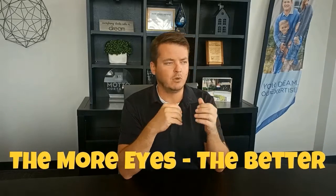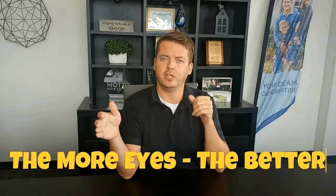And what that means is we want as many eyes on it as we can. We've all heard of houses going over this price. That's still very much an option, very much something that can happen here. But we need to price it correctly so that it's off the market in the first 5 days. Something like that. We don't want to have to take a price reduction. We don't want to have to take 2 price reductions to get it sold. We want it to sell quickly.